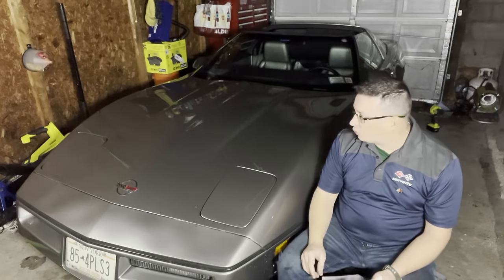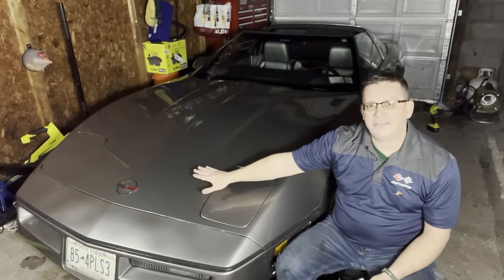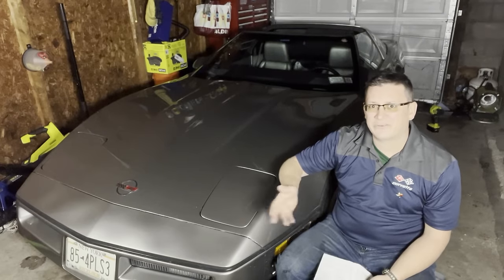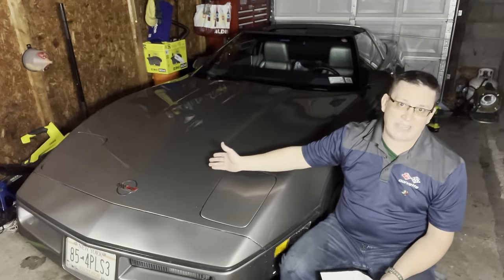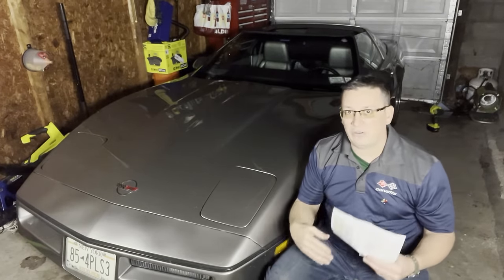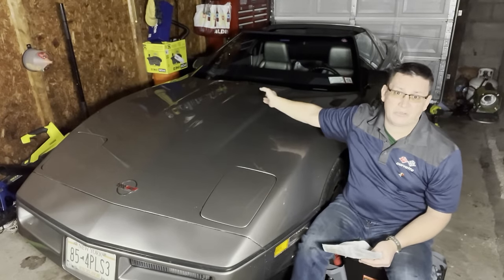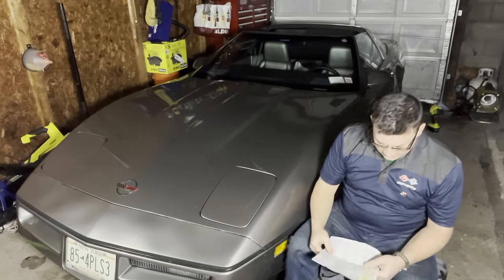I think the headlights are cool. This particular car has the L98 engine. It's not as high performance as other engines like the ZR1, the LT5 or the Callaway, but it's super reliable. As reliable as any engine could be. Old school 350, it's got a distributor, it's not rocket science.